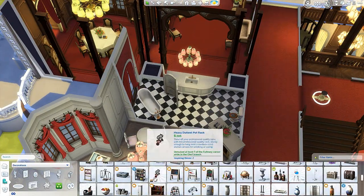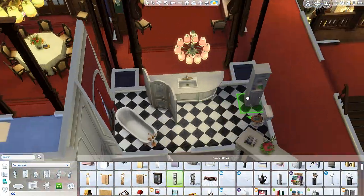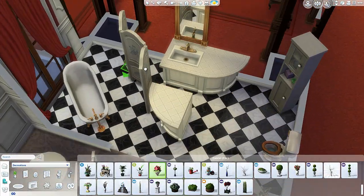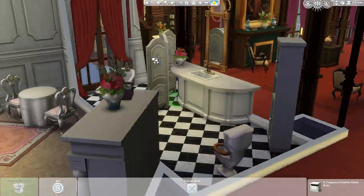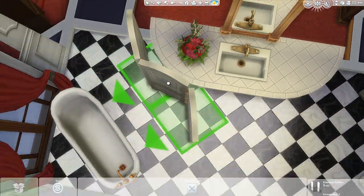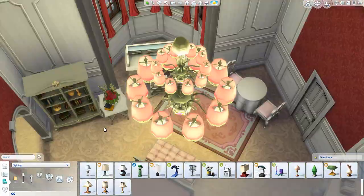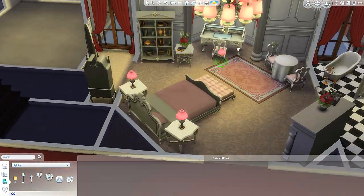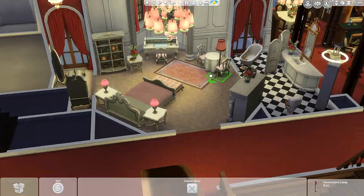So it's one of those things that I really took artistic license on, because in real life the color scheme for the Rococo bedroom is mostly crimson and white, but I feel like adding in some pink color palettes and details really kind of enhanced the look of this bedroom.